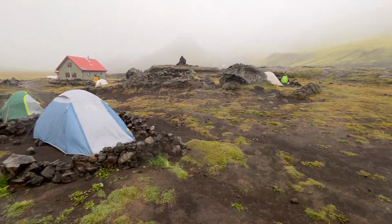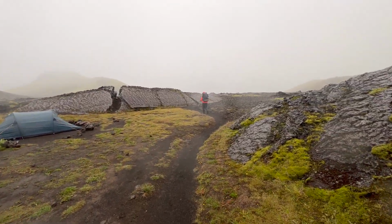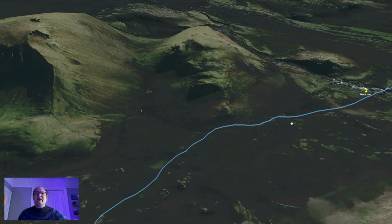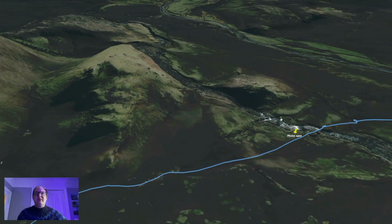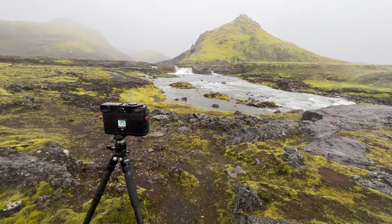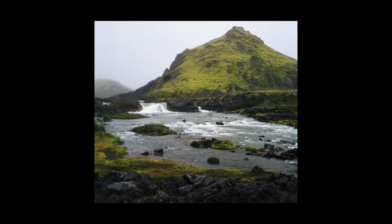The next day you will continue, and now we'll enter a completely different type of landscape. You're getting the classic Icelandic moon landscape with little rocks and this dark sand, with the green glowing mountains in the distance. And the first spot here is well worth a stop. You've got the river going through and a nice mountain there, and I thought that made for a very good spot.